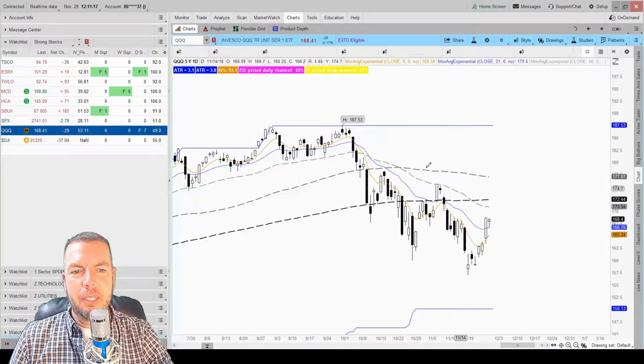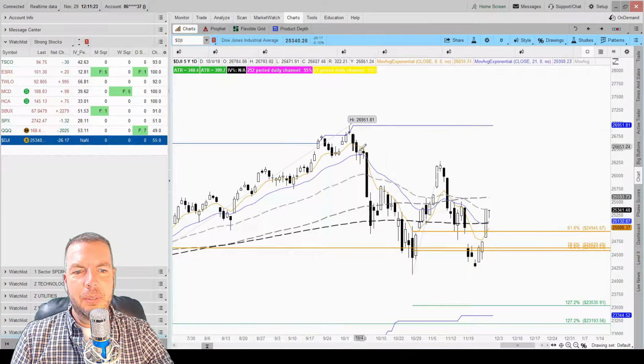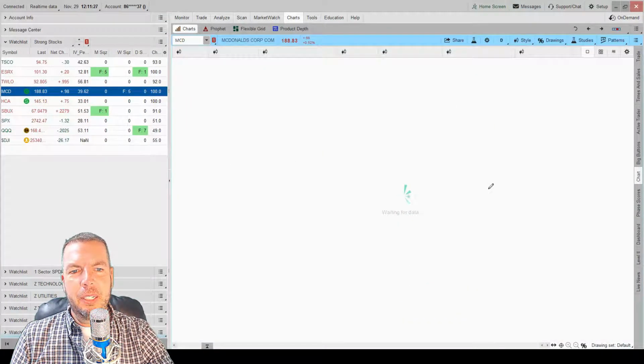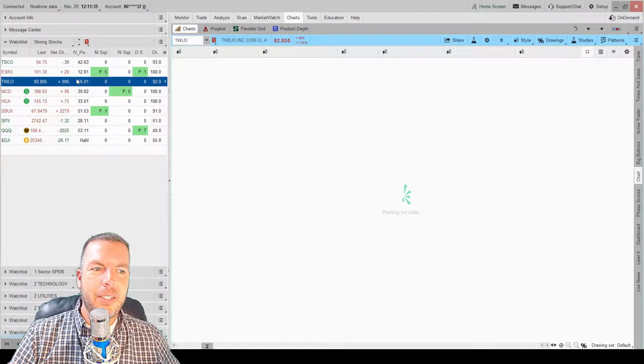Same thing here. We look at these, you can see they're rolling over each other. Looking at the Dow, the Dow is the same thing. So it looks a lot different when you're looking at those that are rolling over each other versus the ones that are actually working together and are stacked on top of each other.